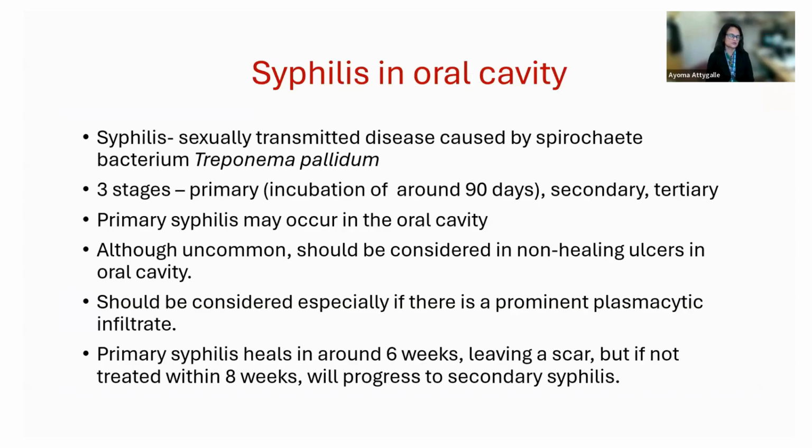So syphilis is a sexually transmitted disease caused by the spirochete bacterium Treponema pallidum. There are 3 stages: primary, with an incubation of around 90 days, secondary and tertiary syphilis. Primary syphilis may occur in the oral cavity. In this case, this is in the tonsil.